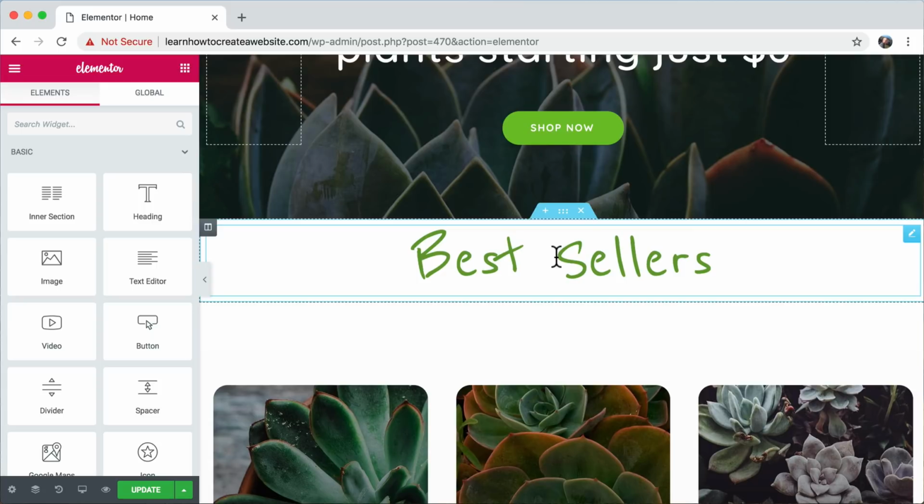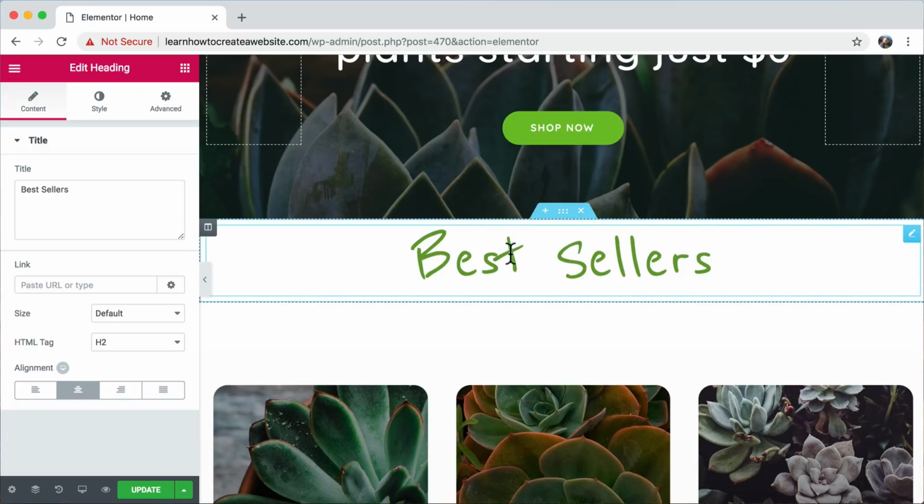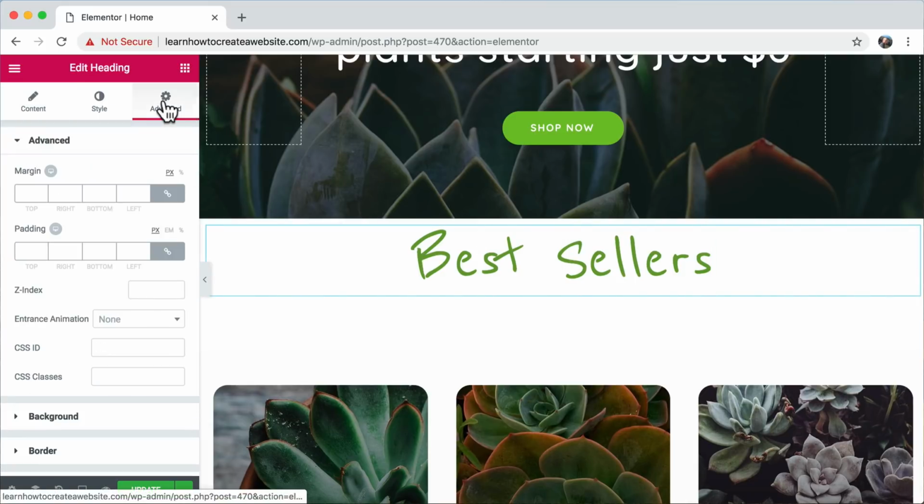What's the other way to do spacing? With padding and margin. That's kind of the way that I like to do it, just because it's less things to add to the website. And it's really cool. So for example, if you click any content, so you just click on bestsellers and go to advanced, you'll see that you get margin and padding. So margin is all the space outside of the box that you see bestsellers in, and padding is all the space inside of the box.